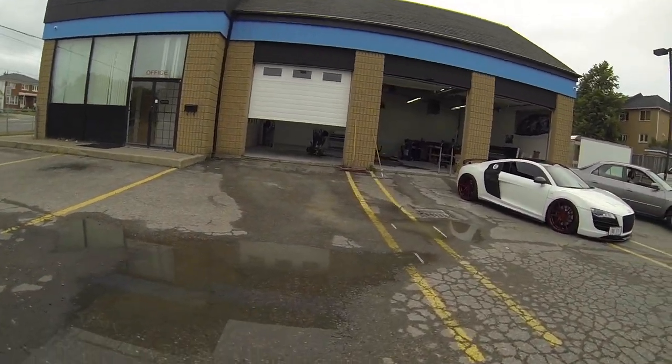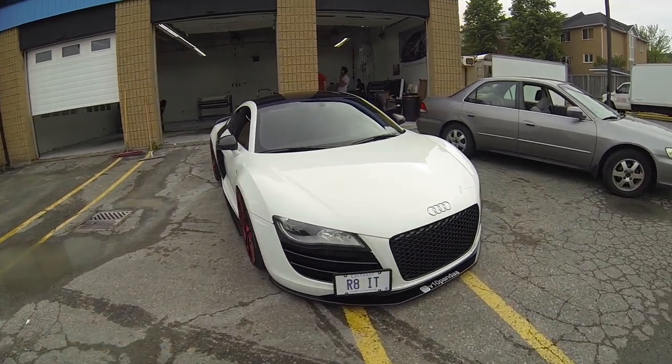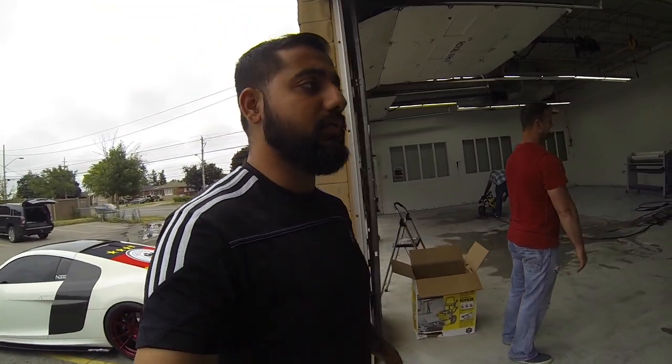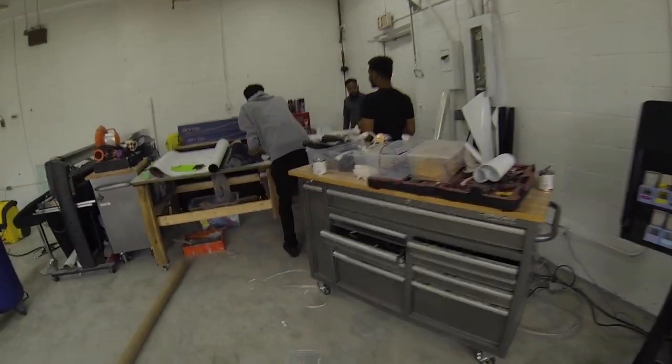So we got the Panda all cleaned up, and then we got the guys cutting up the decals in the back. So go inside here. It's a clean shop. That's definitely a sign of a good wrap shop. We got the guys cutting up the decals.